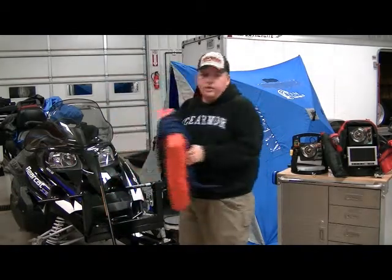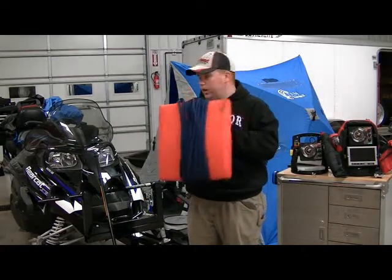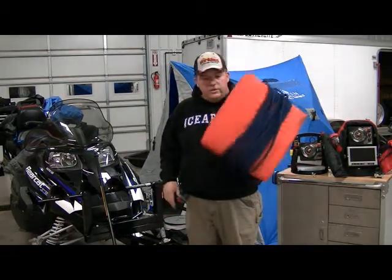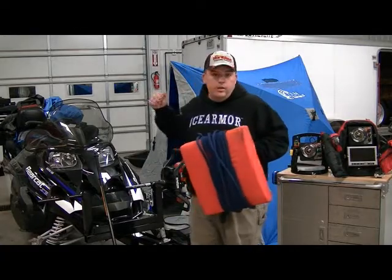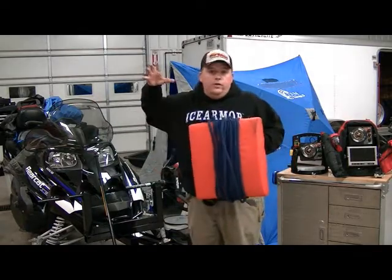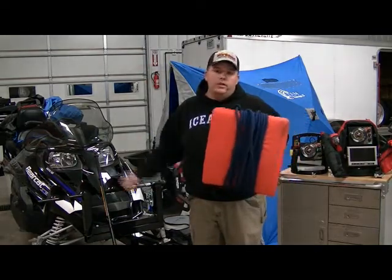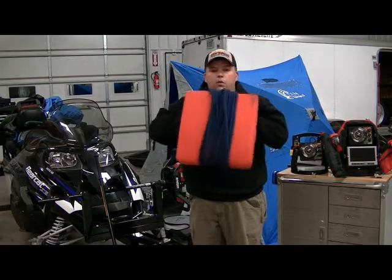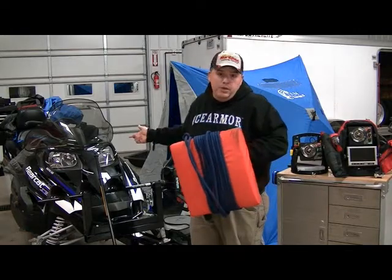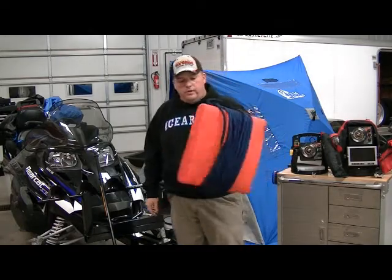Number four is a throwable. Why do I have this? For the buddy system. I carry one of these on my snowmobile and in my fish houses during first ice, and I got about 75 feet of rope. What's this for? In case the guy in front of me, or in back of me, or beside me goes through, I'm able to unwind this and throw the throwable to them. They're bobbing in the water because of the life jacket. They can't get out because the ice around them is too thin. They're able to grab onto this, hold on, and I'm able to pull them out because of the rope, or even maybe hook it up to my snowmobile and pull to get them back to safer ice.